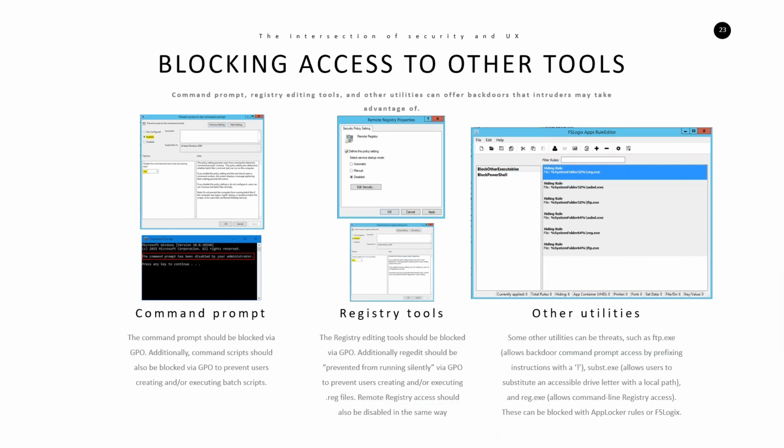There are other tools as well that we can block access to that are quick wins. The command prompt, obviously you can block that via GPO. I have been able to for a very long time. You can also block command script processing as part of that GPO, stopping people creating batch scripts on their desktop and running things from there. There are also registry editing tools that you can turn off via GPO.